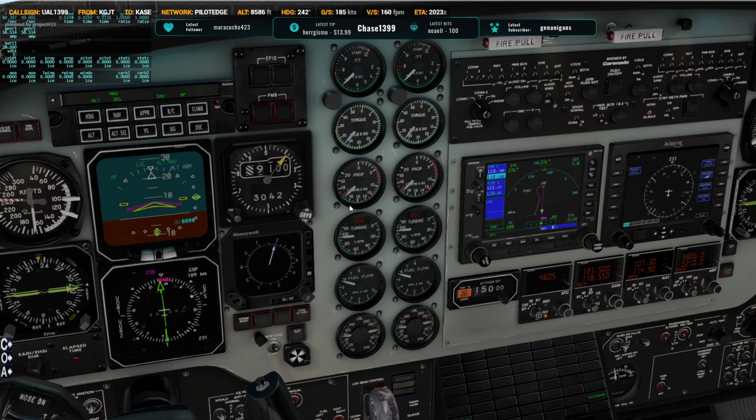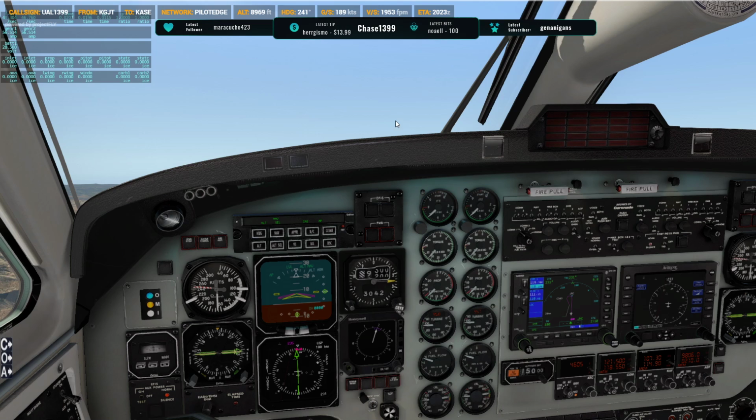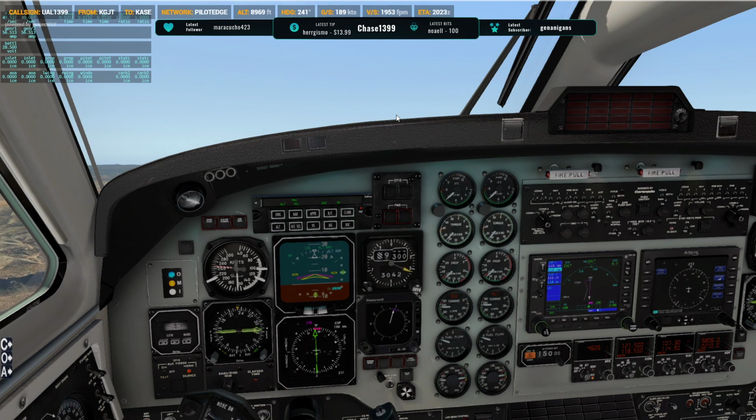Boeing 710, vectors to final. Are you just looking to take the approach from the fix? I believe we can take it from Payne. I'll have a look at that.